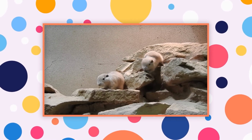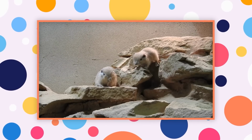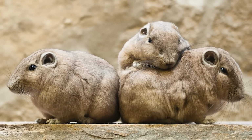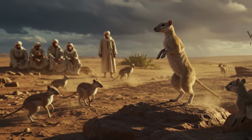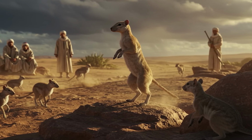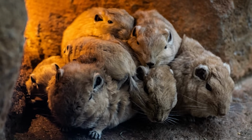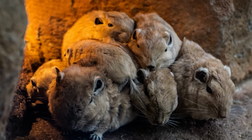In 2024, a Gundy family at London Zoo became stars of the Tiny Desert Rock Stars exhibit, where their foot-drumming sessions sync with light shows. Berber tribes in North Africa consider Gundis good luck. Legend says their drumming predicts rain. A 2023 study found they can recognize individual foot rhythms, like knowing their mom's beat.